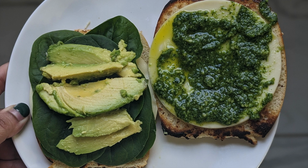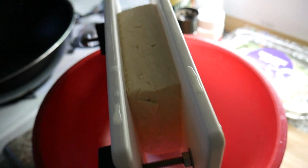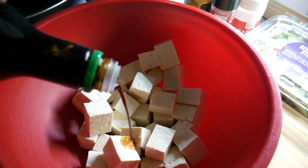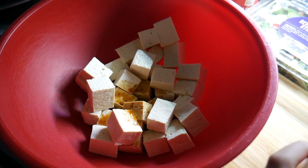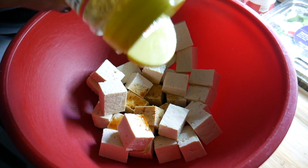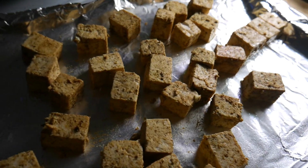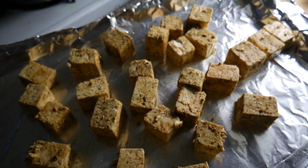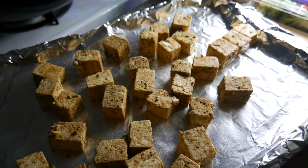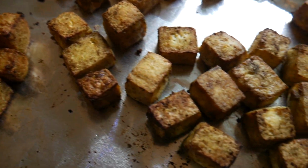The next dish is not really a dish, it's more of a staple ingredient I use for multiple dishes, which is pressed tofu, seasoned. This time I used soy sauce, nutritional yeast, and something called poultry seasoning, which is vegan, it just makes it taste more chickeny. And I basically put it on a baking sheet and bake for 40 minutes at 350 or 375, and it comes out really crispy, which is perfect for noodle bowls and rice bowls.